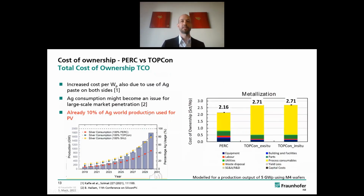So let's talk a little bit about cost. And we already shortly addressed the N-type wafer being a little bit more costly. But on the other hand, as I've shown you also in the slides, the solar cell that we produce at the moment features screen printed silver and silver aluminum pastes on both sides. And when looking at the cost of ownership, cost for the metallization, we already see a large difference between the PERC module and the TOPCon module. And the reason for this is the use of the silver paste on both sides of the solar cell.